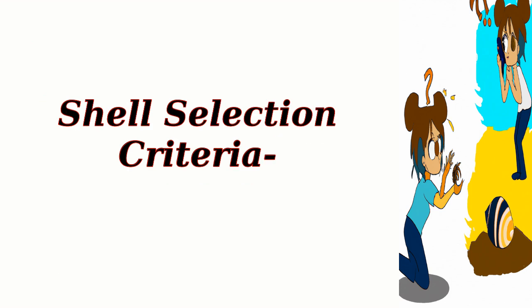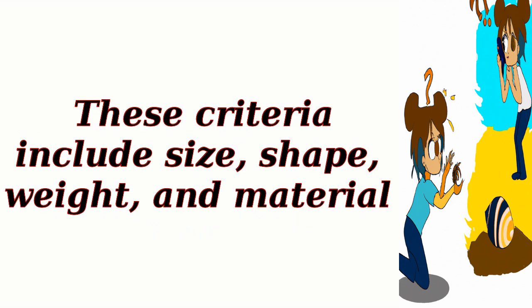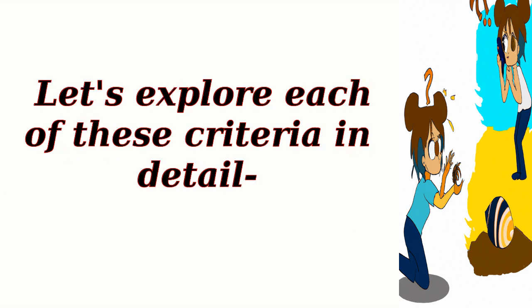Shell selection criteria. When choosing a shell, hermit crabs consider various factors to ensure a proper fit and optimal protection. These criteria include size, shape, weight, and material. Let's explore each of these criteria in detail.